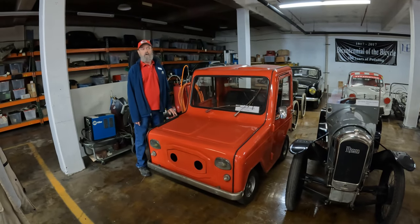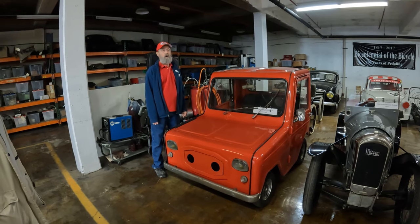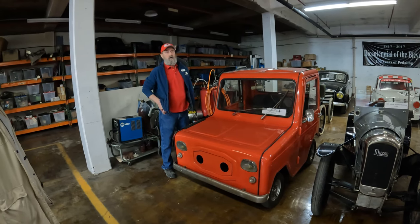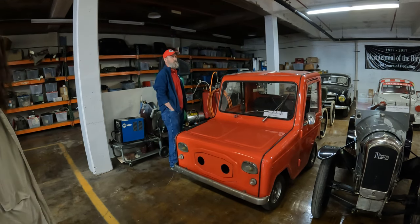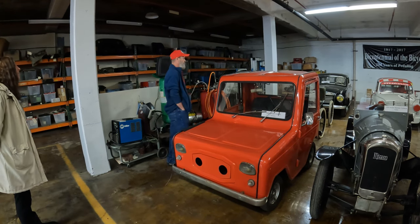This museum has many, many micro cars. In fact, there are 25 more micro cars that belong to the museum that are on loan to a museum that just opened in Georgia called the Savoy, which I haven't been to yet, but I understand it's going to be a really nice museum, so we'll have to go down and visit that place. I'm not exactly sure what town it's in. I think it's in a suburb of Atlanta.